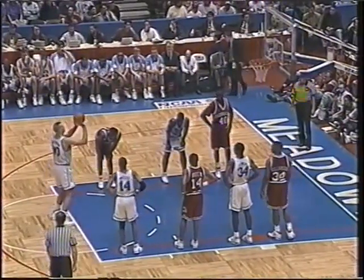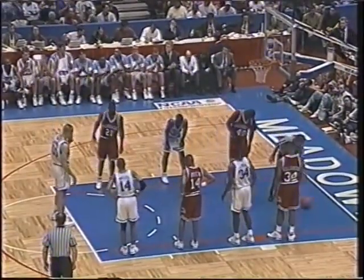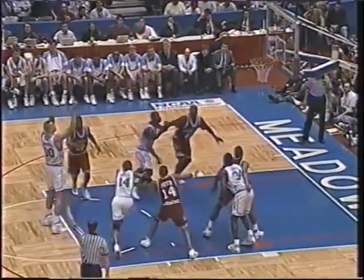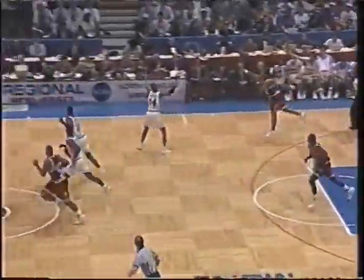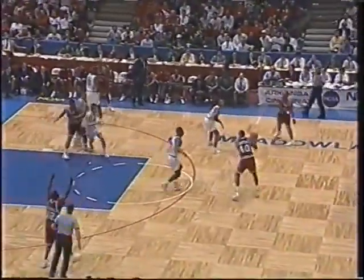He's really been accurate at the free throw line in the last 5 games. He is now 32 of 38. And you love to see a guy as big as he is that's going to get the ball in the paint as much as he does, shoot his free throws well. Make it 32 of 39 since the ACC tournament began, the last 5 games. At the other end, a 2-point game now.